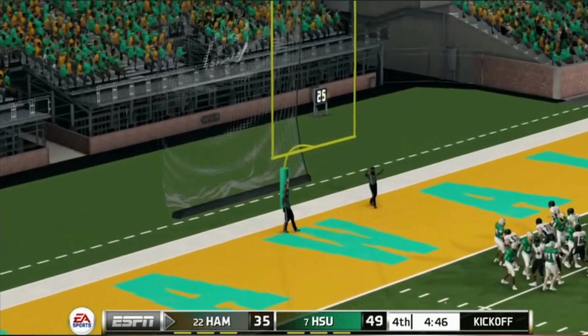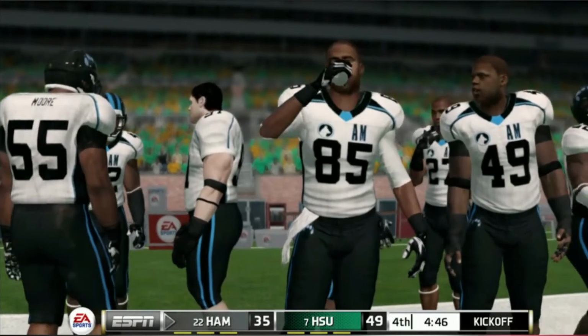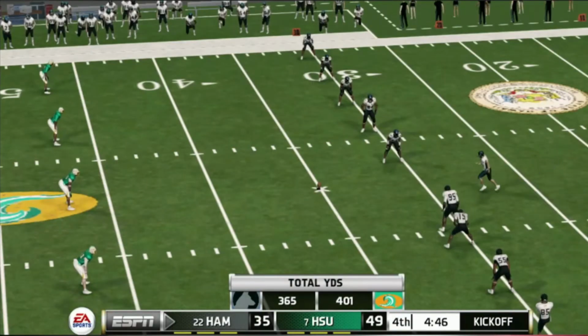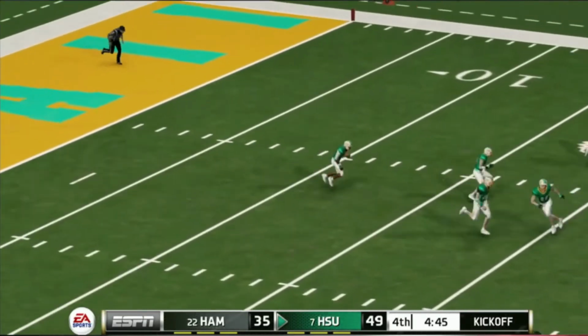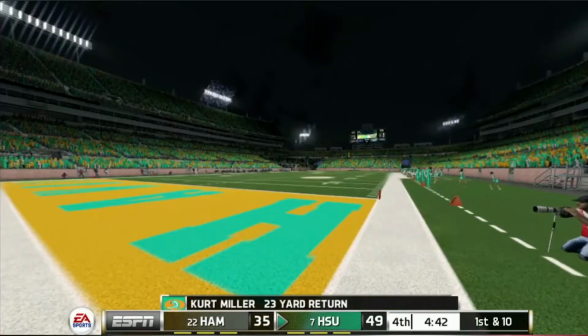He splits the uprights with the extra point. So a 6-play, 57-yard drive, and the result, 7 points. An amazing drive for this offense. Outstanding execution. If you're the defense, you've got to do something to try to change things up to get this quarterback out of sync. He's to the 20. And he's taken down at the 23-yard line.